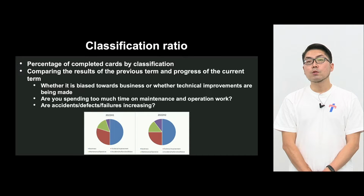First is classification ratio, or breakdown. This is for the completed cards. You look at the percentage of these points by classification over the total points for all of the completed cards. And for a specific period, like 6 months in the previous term, or this month and last month, we can compare to see the trends over time.